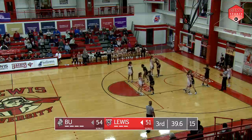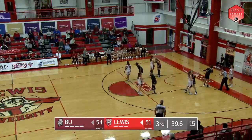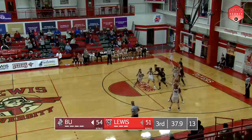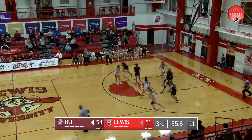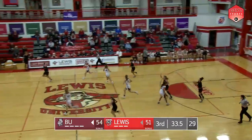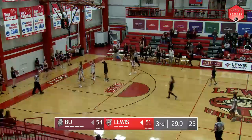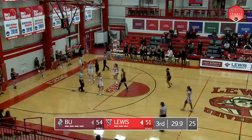Hart to bring it in. Lob it to Hinders. To Black, knocked to the ground, and turnover. Bellermine gets it. They run the floor. Long pass. Deal ends up with it. Missed it. Draws contact, and she'll shoot 2.